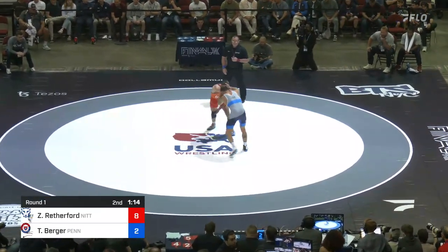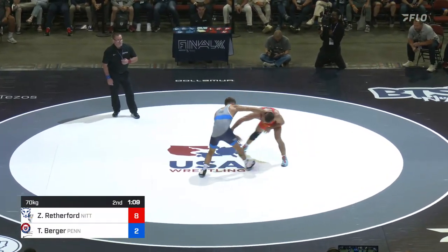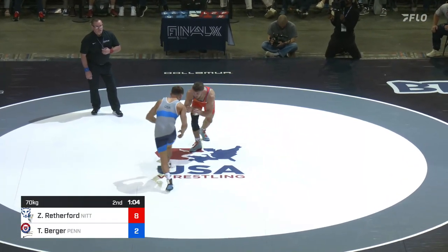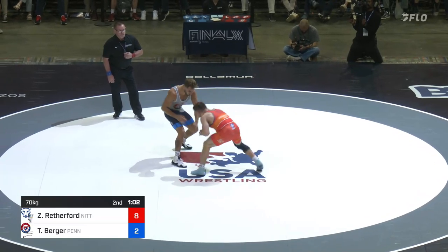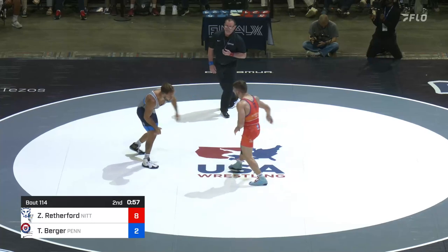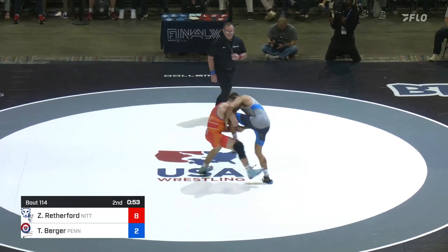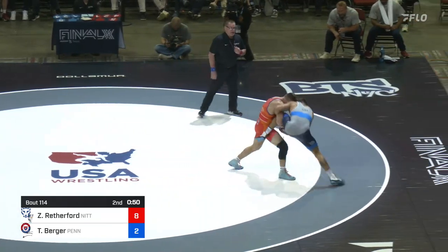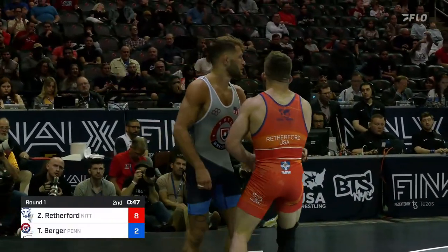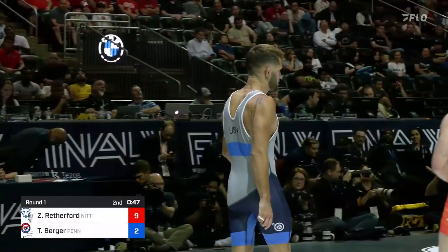Some guys, 16 to go. Some guys, six-point lead, you think maybe they'll wind it down, but Zain doesn't really know how to do that. He's going to keep coming forward. Tap from Zain there. Nice single leg in good position. Now he's standing with it. Wizard here from Tyler Berger. Now Zain brings him towards the edge. He's got one for sure, and he's just going to take that one. 9-2 the lead for Zain Retherford. He's really in the driver's seat here.